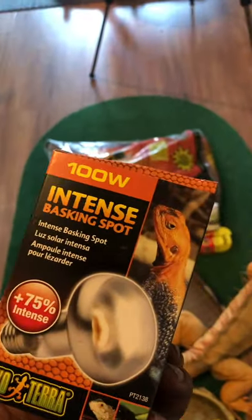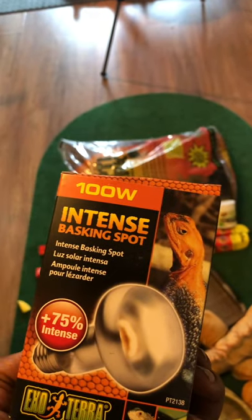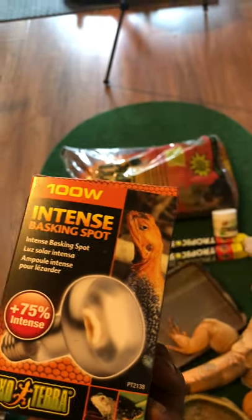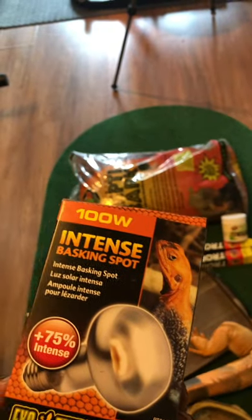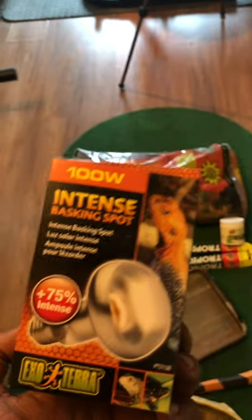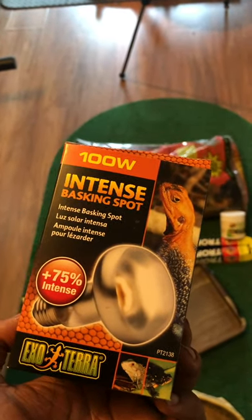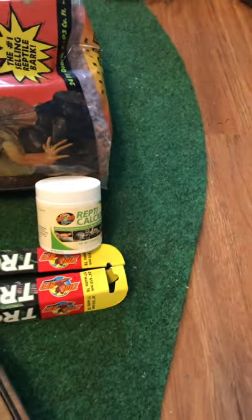Okay, this is the basking light, intense 100 watt. I usually use the 150, but they didn't have any in. This is basically just a backup. Always keep a backup. One bulb just blew, so I replaced it. And I just always keep a backup just in case the other one blows. But this is like 12, 13 bucks. Calcium was like 12 bucks, I think.